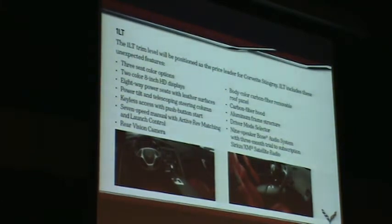Of course, we still have the keyless push button start. The 7-speed transmission with active rev matching. Rear vision camera is also standard on all Corvettes. And the carbon fiber removable roof panel and the carbon fiber hood, the aluminum structure, the driver mode selector, and even the 1LT has a 9-speaker Bose audio system that is standard. So there's a lot of stuff in there, even in the 1LT.